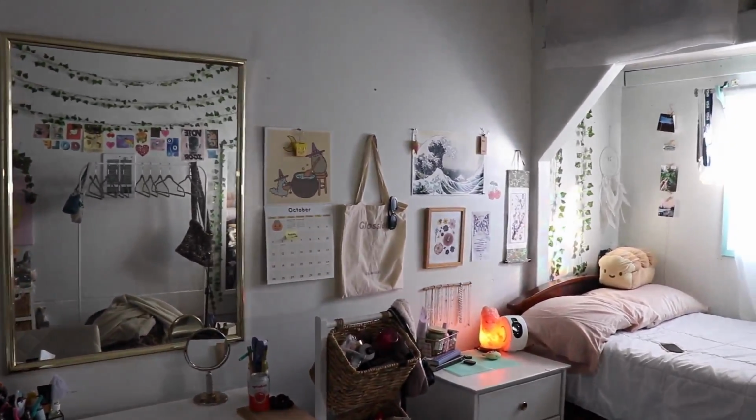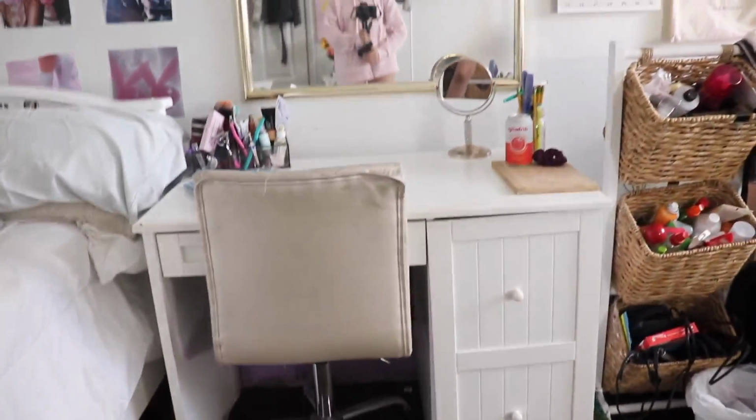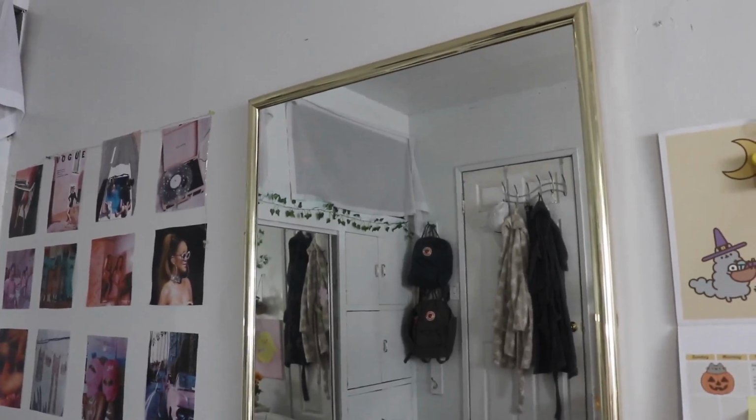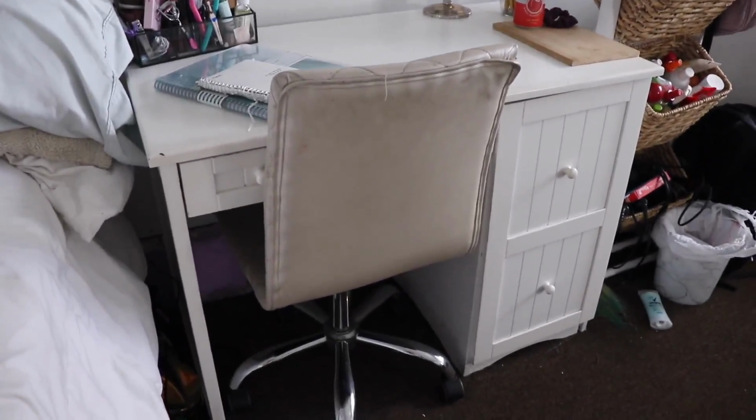Moving to the right, you see this huge mirror that I actually put up and I absolutely love because I actually do my makeup here. This little desk was originally my designated study spot. I don't ever actually study on this desk, so that kind of sucks. But yeah, not anything too special.